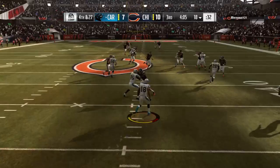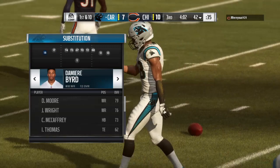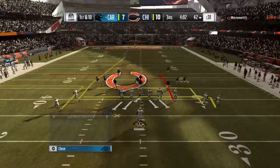A good return there, 17 yards. And the Panthers will take over now, first and 10. Here come the Panthers now, set to take over on offense. They were able to get the stop defensively. Now a chance really to set the tone here in quarter three. They can really take charge, can't they?